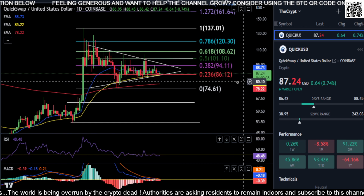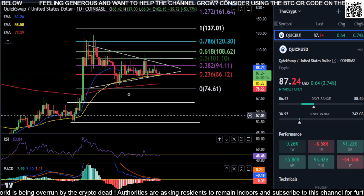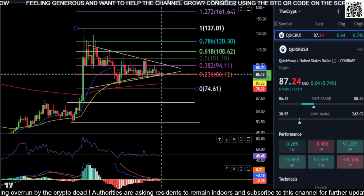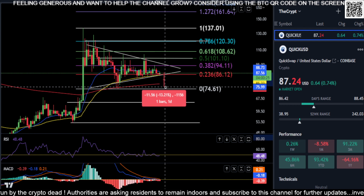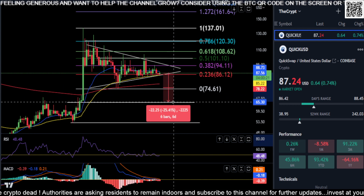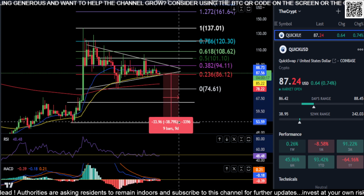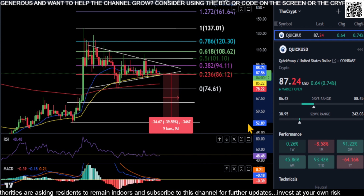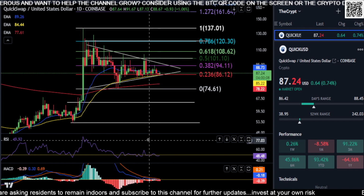And I did draw a couple of more levels here just for the fact that there's clear support and resistance down here. So if you end up coming down and breaking out of the bottom of this triangle, I would say it's going to get extremely bearish, especially if you fall below the 200 here. So once you lose this 74, 75 level for that 15% drop, then you are looking at about 65 for a 25, 26% drop, and then potentially all the way back down here for almost a 40% drop to about 52 on quick. So I'd watch all those different scenarios there.